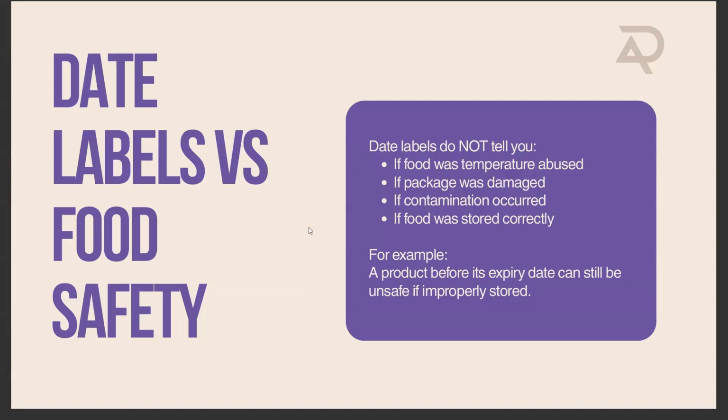So what this is saying is that even though you're looking at your date labels, it is also important to pay attention to other factors that may affect your product, namely temperature maintenance. If it's a cold product, how are we storing that product? Are we making sure that it's outside of the danger zone, which is 5 degrees to 60 degrees Celsius? If the packaging is damaged, it really defeats the purpose whether or not this product is expired or not, because it means that the product is now compromised, especially for vacuum sealed meat products, right? If the product is contaminated, it really doesn't matter.